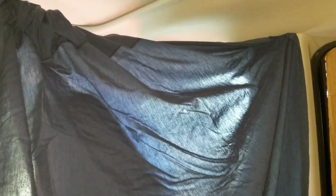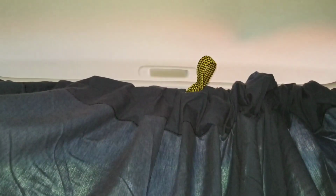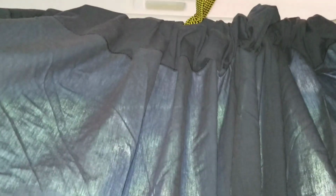But also, I want to find something that's going to clip into the top there where you see that tucked in, because it's just too far forward. It's using the handles that are above the passenger and driver's seat, but it's just a little too far forward. I want it back a little bit more. Although where it is now is nice too, because I could open up the moonroof and kind of gaze up if I wanted to.